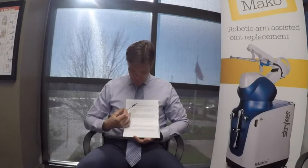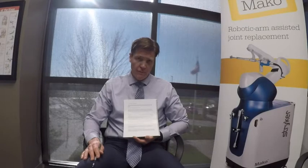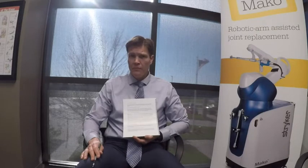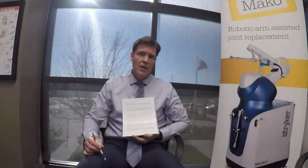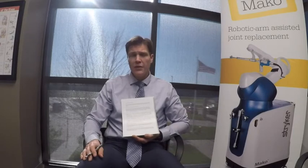How long does the surgery take? Well, even if you're getting discharged same day, this is pretty much an all-day affair for you. You have to get to the surgery center or the hospital roughly 2 hours before your surgery, and then once you leave the operating room, it's typically 6 hours or so until you're discharged home. Now, the actual surgical time itself, from when we make the incision to close the incision, is anywhere from 45 minutes to 1.5 hours.